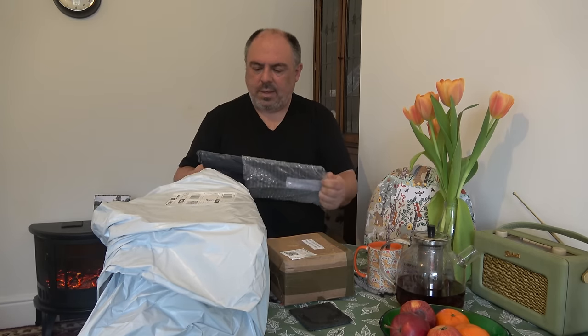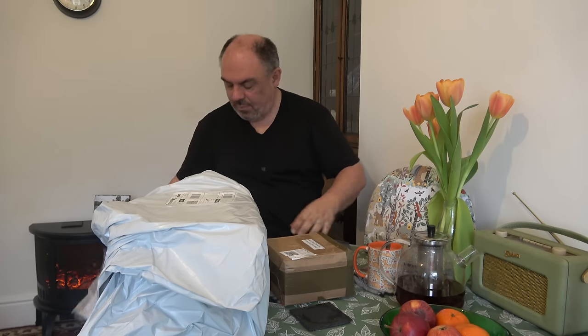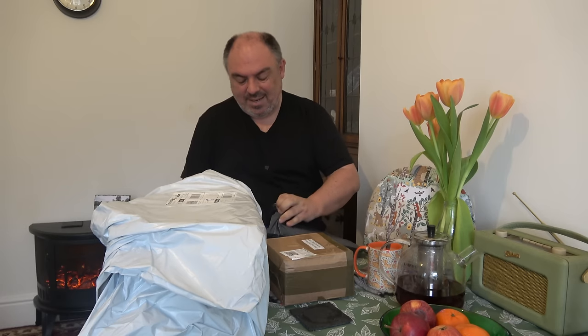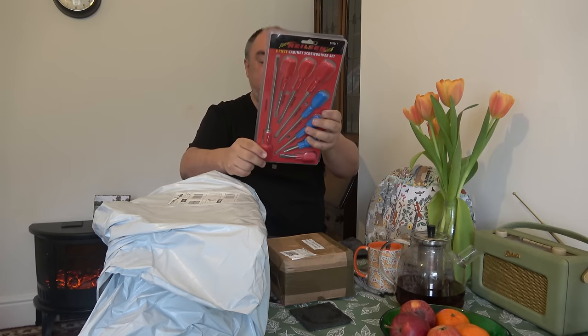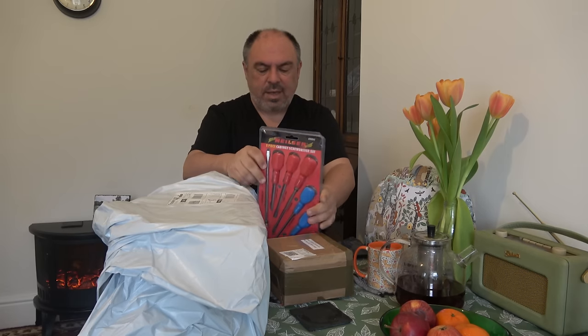I like to try and guess what things are, and this feels like it's got some wires in it? I'm not sure. Feels like there's a lot of bits to it. I should have brought a scissors in. It's a toolkit. It's screwdrivers, positive and what's it called? Phillips. And the flat one.